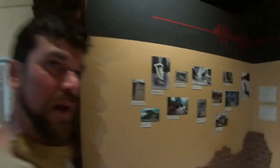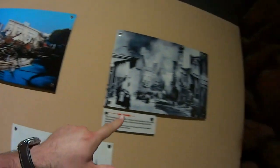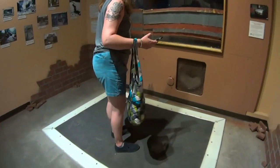We, of course, are well familiar with earthquakes, living in the San Francisco Bay Area. And, yeah. Here's some photos of earthquake disasters. It's the famous... Oh, there we go.